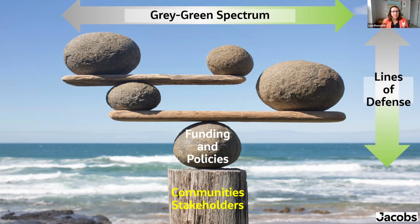So the size of the rock represents the hybrid green and gray solution for the whole system, the system we're talking about. If you remove one of the rocks, the system doesn't work anymore. It starts being imbalanced. So all the solutions depend on one another to work efficiently. So you need to look at the regional. The floodgate might be needed. The storm barrier might be needed. But on a local scale, you're still going to need maybe a greener solution or an enhanced solution to actually balance the benefits of having a floodgate.